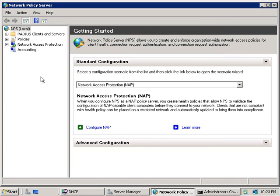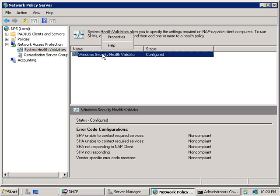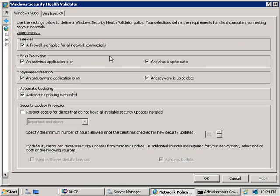All right, now if we come up to the left and we expand Network Access Protection, and we select System Health Validators, in the middle, here's the Windows Security Health Validator that we configured in the previous wizard. So we'll right-click on it, and we'll choose Properties, followed by the Configure button, and here we're able to define what conditions must be present on our client in order for them to have full access to the network.